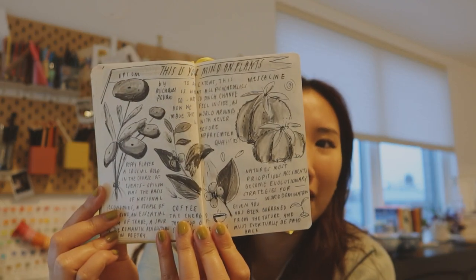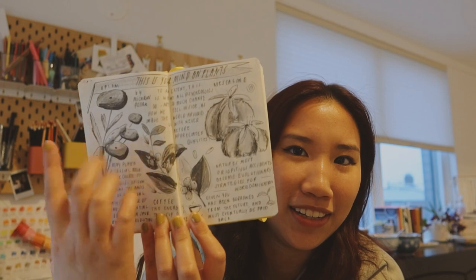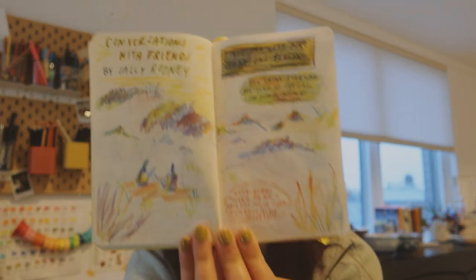And so I just drew these. I love how this page turned out. I love the illustration and then all the quotes. I just think it looks really good. And I love the black and white. And Conversations with Friends by Sally Rooney, which was such a good book. It was so good.